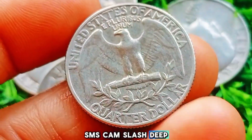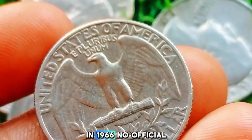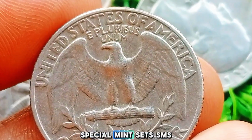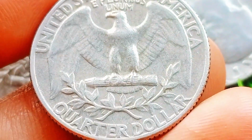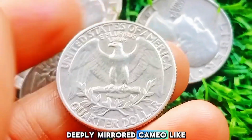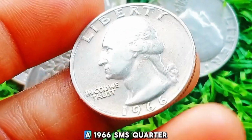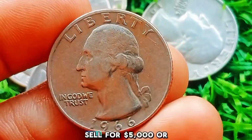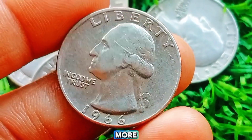SMS CAM/Deep CAM coins. In 1966, no official proof sets were issued, but the Mint released special mint sets, SMS. Some of these have deeply mirrored, cameo-like finishes. A 1966 SMS quarter with a perfect deep cameo finish can sell for $5,000 or more.